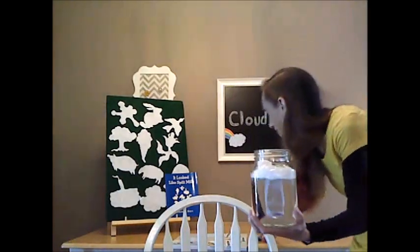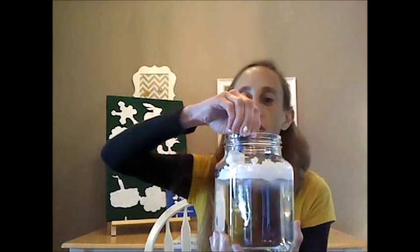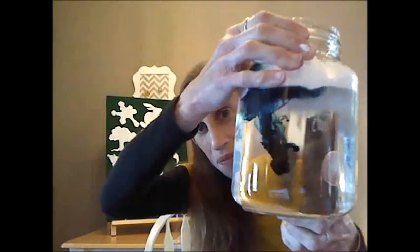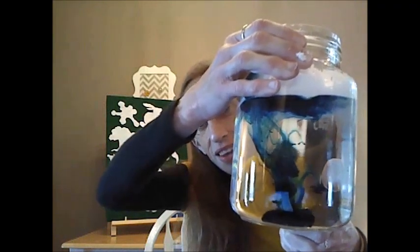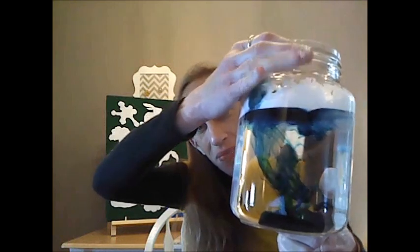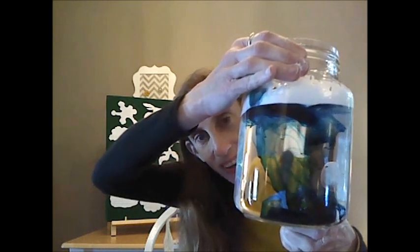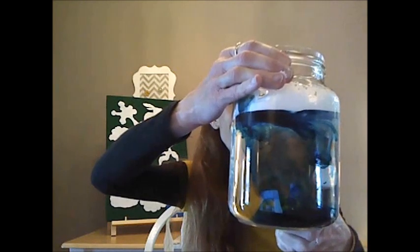Are you ready? So, to make it rain, I've got my food coloring right here. So I am going to drip some in. Do you see it happening? It's raining in my jar. The clouds, or shaving cream, are making the food coloring rain down into my jar. That's beautiful. So you see, with just a couple things, you can make it rain in your very own house.